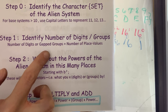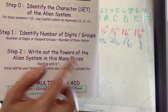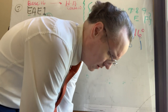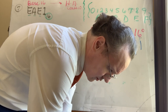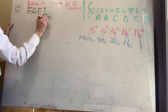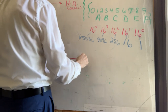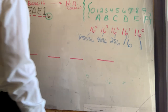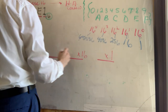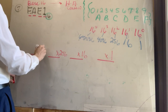The number of digits is equal to the number of place values that we have, the positions that we need. That is essentially the number of powers of 16 in this case. Is it hexadecimal? Something like that. Yes, I believe so. Okay. There are 1, 2, 3, 4. So we're going to basically need 4 positions here. Which means that it's going to be something times 1, something times 16, something times 256, and apparently that far, something times 4096.